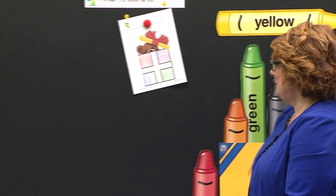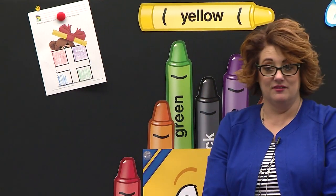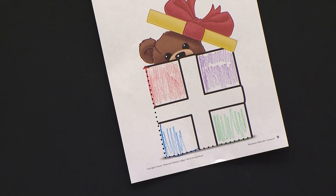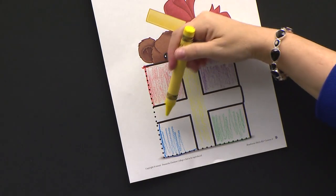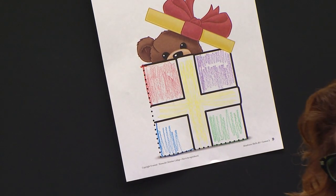Now this next one is going to be extra special. Watch me. I'm going to use my favorite color. Your hands are quickly right here. And do you see right here? It reminds me of a cross. This is the ribbon. I'm going to use my favorite color, and I'm going to color straight up and down, and then I'm going to color across just like this and make it so pretty. But guess what you're going to get to do? Boys and girls watching, and the boys and girls right here, I want you to pick your favorite color.